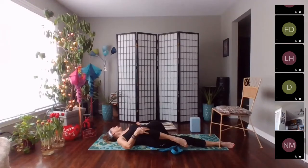And that slow exhalation is really helping you relax any tight muscles along your spine, any tightness in the left glute and the hip, relaxing your neck and your shoulders. One more, inhaling, 3. Exhaling, 6.